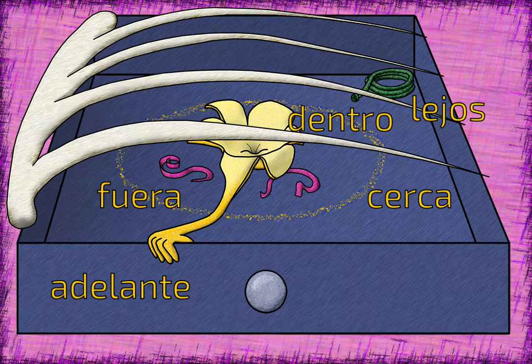The fruit merchant is very serious about the security in this drawer. In addition to the key, he's installed some bone ribs above the drawer's content to prevent people with big hands from grabbing the fruit. These ribs are located above the peel, and the word is arriba. So arriba means above or on top, or sometimes up.